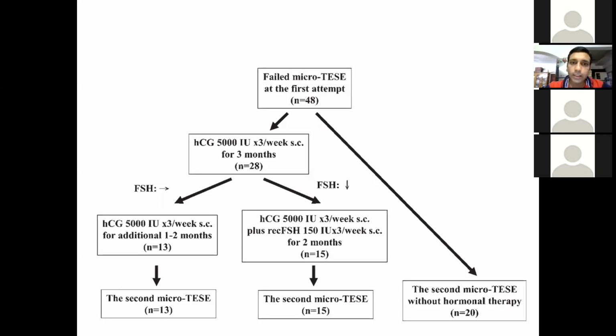Now, what actually happens is that when you give such a high dose of HCG, the testosterone goes up, and testosterone, because of a feedback suppression, causes a decrease in the FSH. So in 15 of these patients in which the FSH decreased, they gave a very high dose of recombinant FSH, that is 150 international units, 3 times a week. Now, this is an extremely high dose. This is twice the dose which you would give for a hypogonadotropic hypogonadism. And finally, in this treated group, they did a microdissection after a period of 5 to 6 months of hormonal treatment.